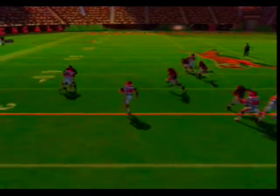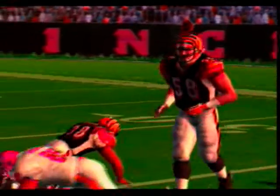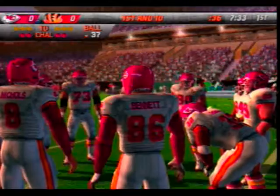Defense. Cincinnati lines up in a 4-3. They give it to the halfback. A little juke there. Hawthorne makes the tackle at the 37. And that gain will get them a fresh set of downs. It was a great run. He saw his blockers create some room for him, and he accelerated right through the hole.